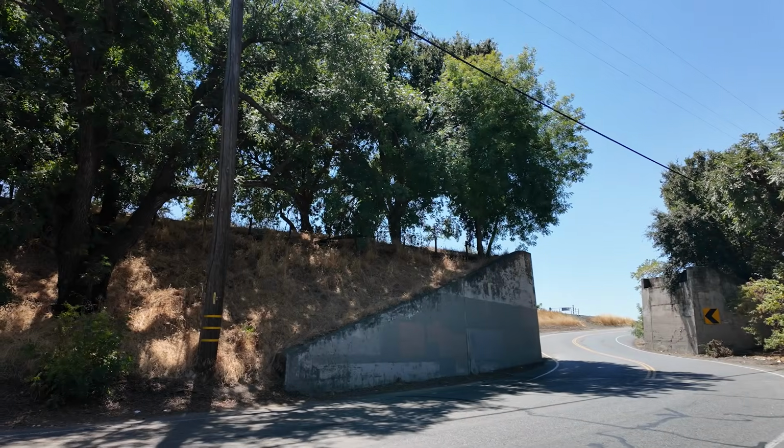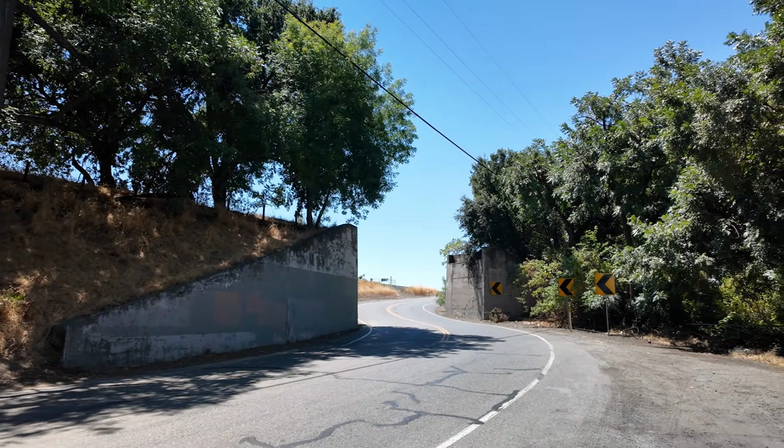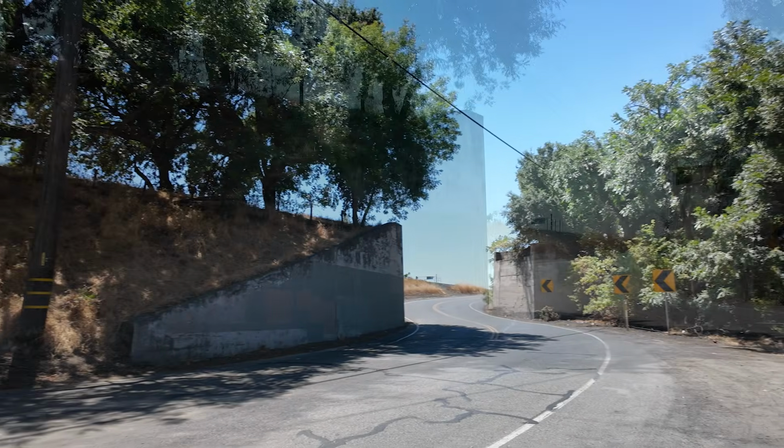Oh, here comes another cool piece. We're going to stop and look at this for a moment. Here's a nice piece of history. The old right-of-way here. You can see where the bridge once went across the top. We're right next to the levee. By the way, the Sacramento River is just on the other side of that levee, beyond the old bridge here.